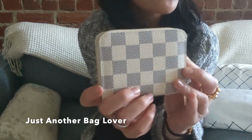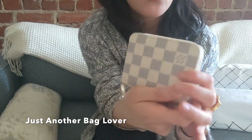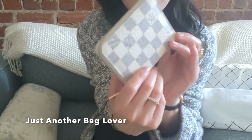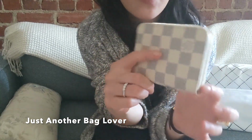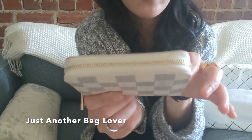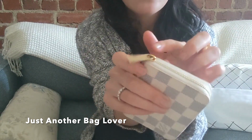It might not be as bright as when I first got it, but I don't really see any sort of yellowing with the whiteness. And the zipper has held up really well. There isn't really any pilling on the zipper here, and the only wear and tear that I've seen is just on the zipper part right here.